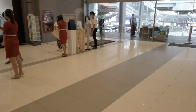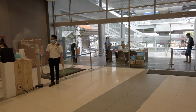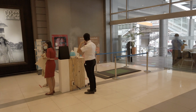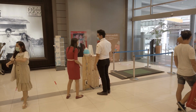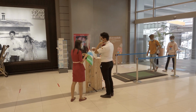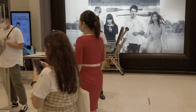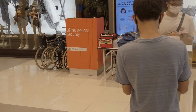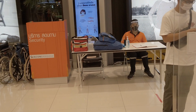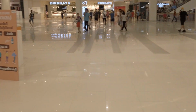All right, let's go. So the first thing you can see is when people come in, they have a little gateway area. They actually have a scanner there, and it's a facial recognition scanner, so it captures your image and takes your temperature. After that, you need to use some hand sanitizer. And then towards the end, they have a little logging station where you need to write down your name and your telephone number, just to keep a record of the number of people who have been in the mall today.